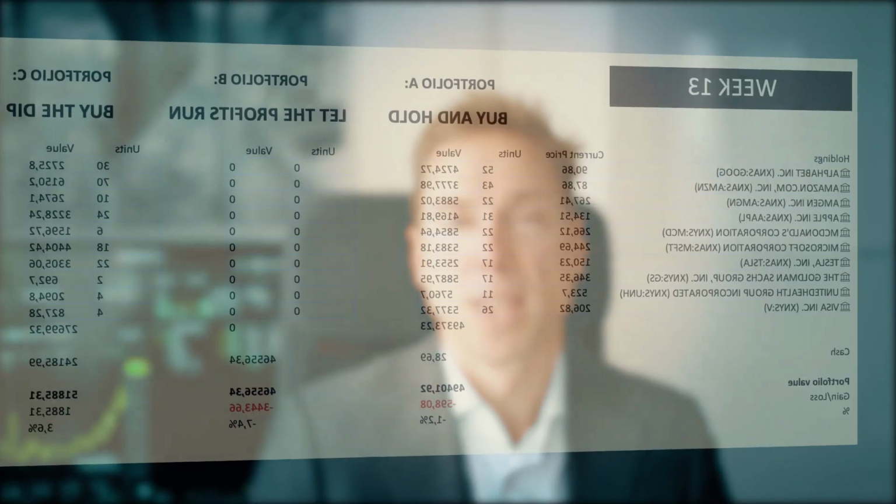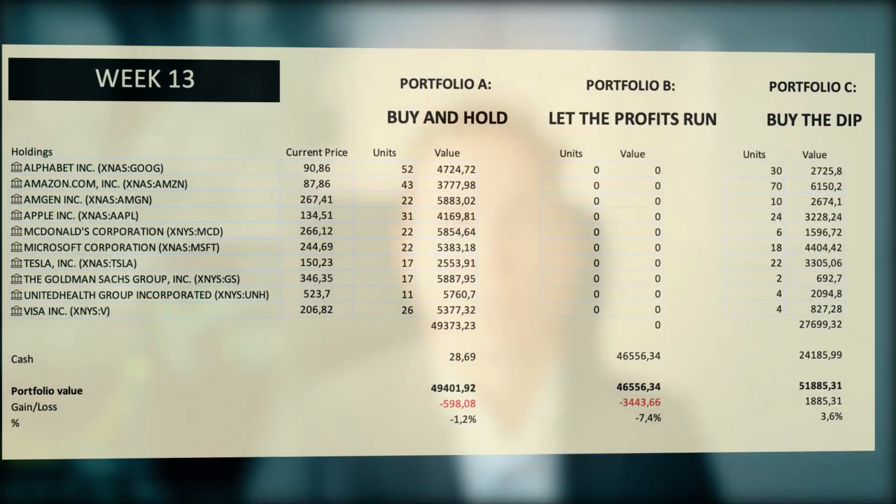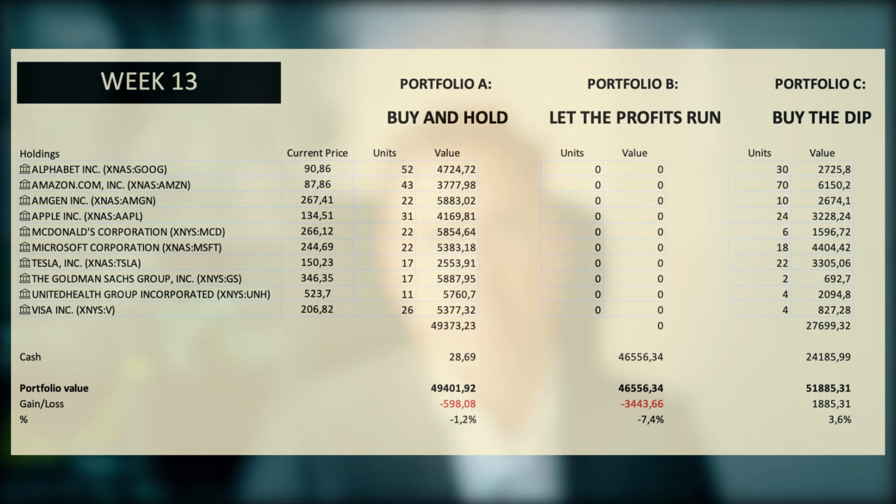We have the buy and hold, which has been performing a little bit better than the S&P. It's minus 1% at the moment. We got the let the profits run portfolio, where every week we buy more of the stocks going up, and the ones going down we sell. And actually this week there are no holdings anymore. It's only cash because last week everything went down.